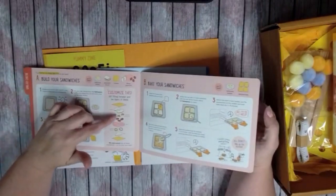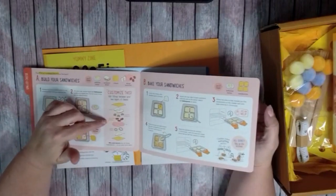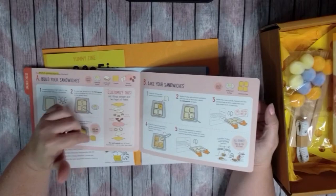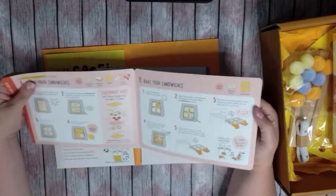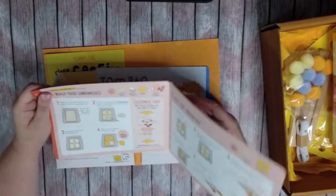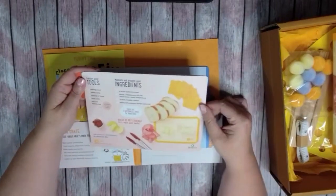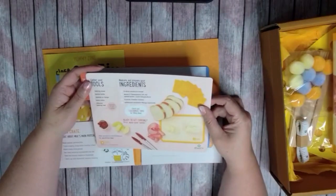Ooh, they put all kinds of different fillings. Apples, mushrooms, sun-dried tomatoes, ham, grilled onions, pear. Interesting. My kids wouldn't eat most of that, but, you know, some kids have very advanced palates.